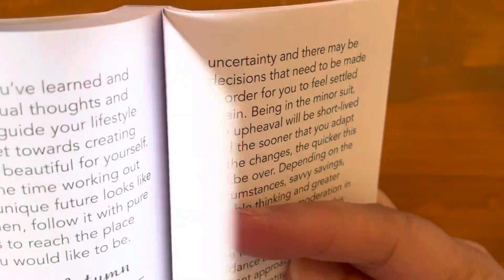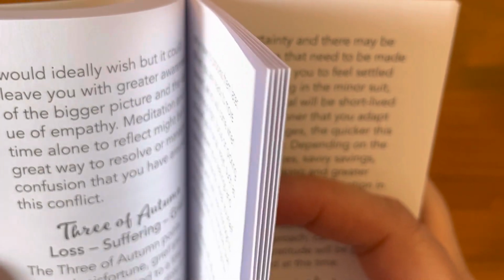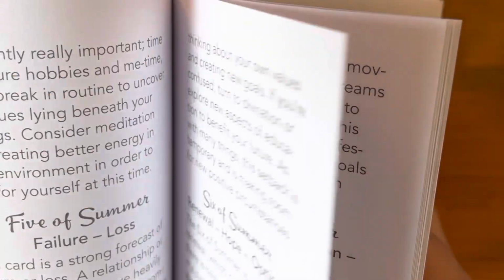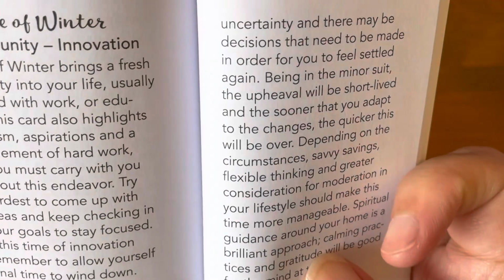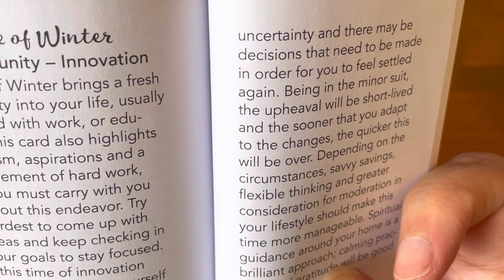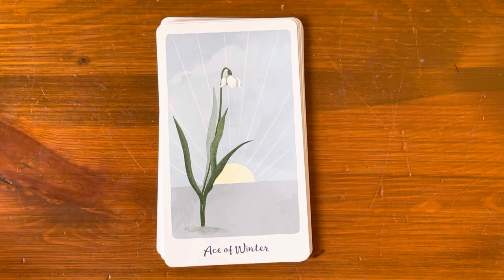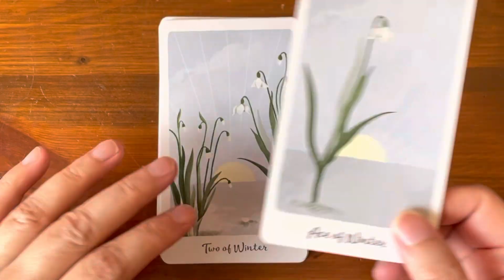Which ones have we done? We've done the swords, right? So this was the sword. And then the summer was the cups. And then we did the wands. So these are the pentacles. It threw me off because it says work, but I guess that would be pentacles because I'm thinking wands. Okay, so that's the only suit left, pentacles. So Ace of Winter traditionally would be Ace of Pentacles.